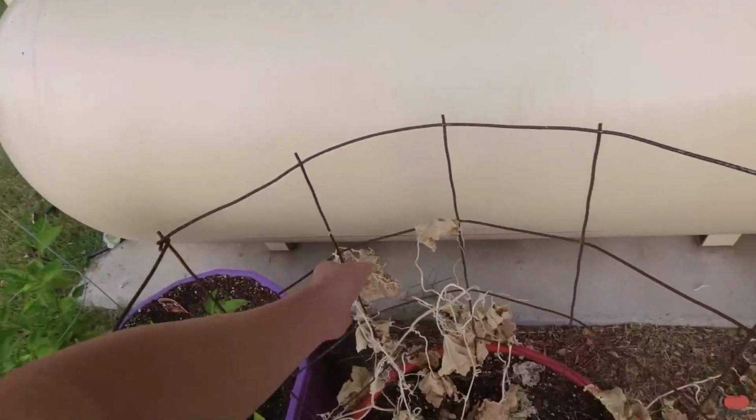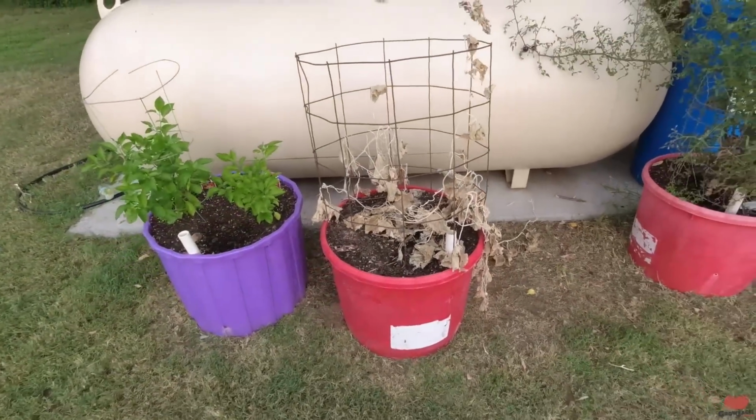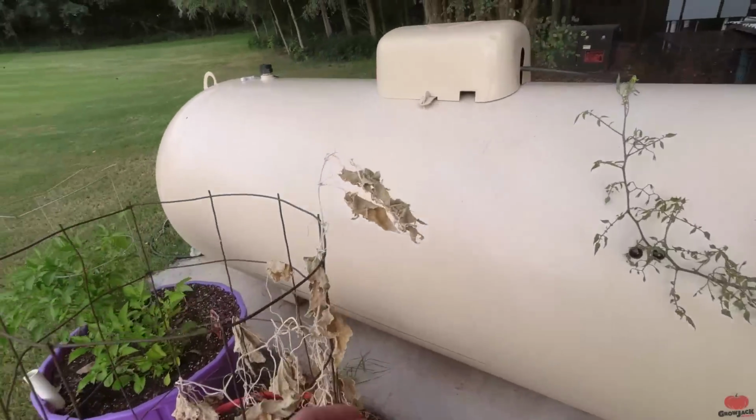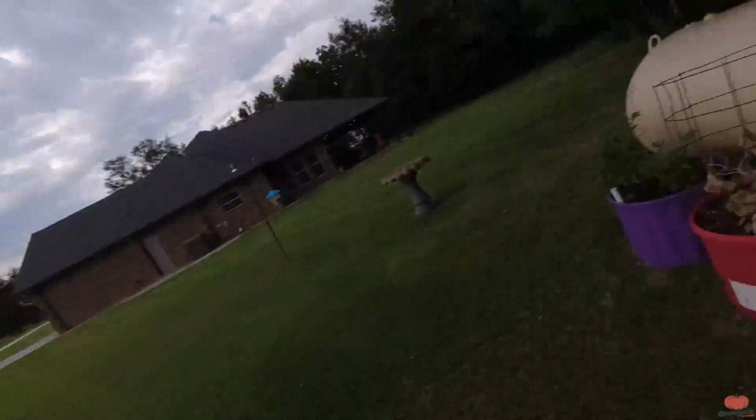Alright, the cucumbers. This cucumber is toasted. The heat got to it and kind of went downhill slowly. But we got our fair share of cucumbers out of it. I think we harvested, I don't know, over a dozen, I know that.